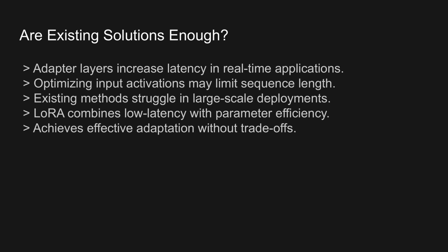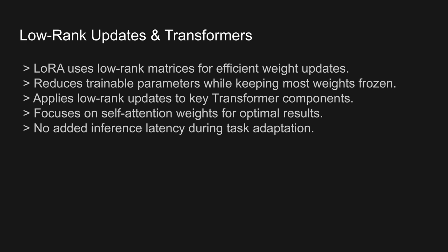With a good understanding of the challenges existing solutions face, let's now delve into how LoRA's method works specifically. This involves the concept of low-rank parametrized update matrices and its application to transformers. LoRA modifies the weight matrices of neural networks using a low-rank decomposition during adaptation. Essentially, instead of updating the entire weight matrix, we break it down into two smaller matrices, B and A, where B is multiplied by A to form the update matrix. Do you understand how this decomposition helps reduce the number of trainable parameters?